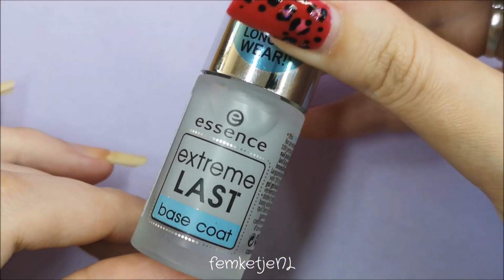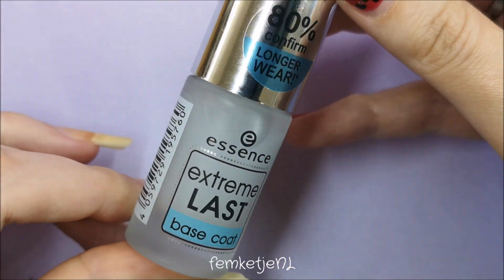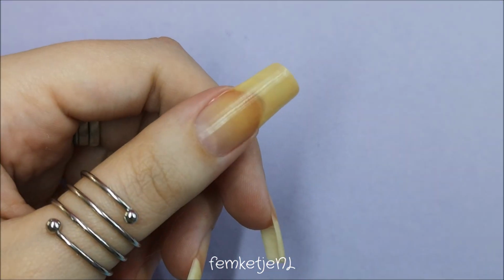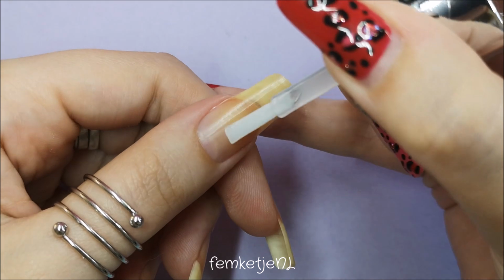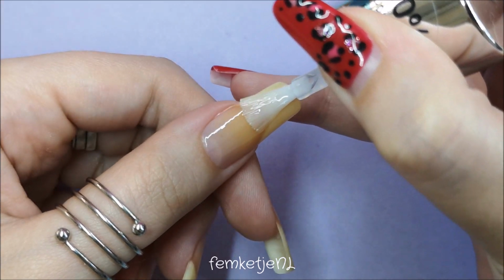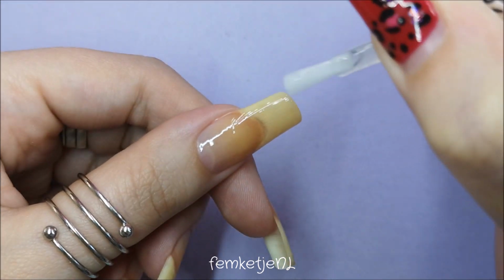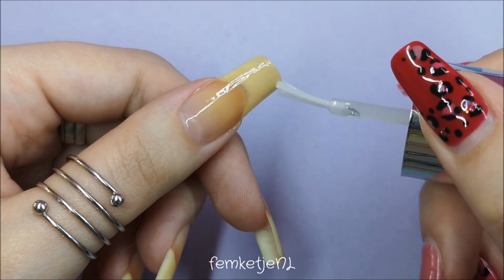Hi, my name is Femke and in this nail polish of the week video I'm going to swatch and just talk about one specific nail polish color. But before we go in with the color, you want to start off with clean nails. Make sure that your cuticles are pushed back and you just have a perfect base to start on.